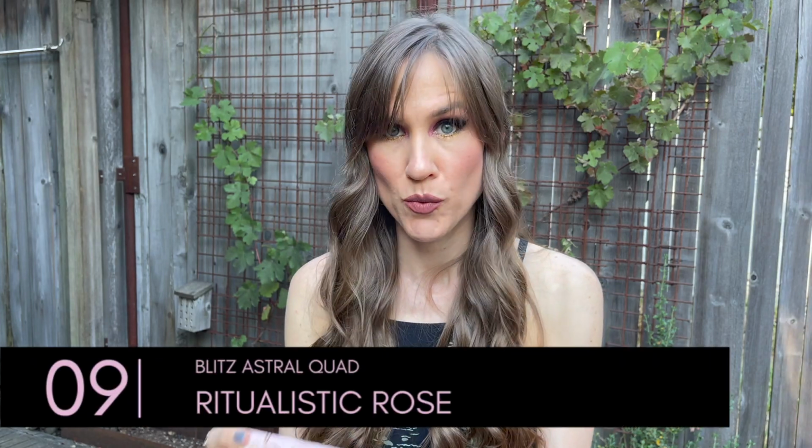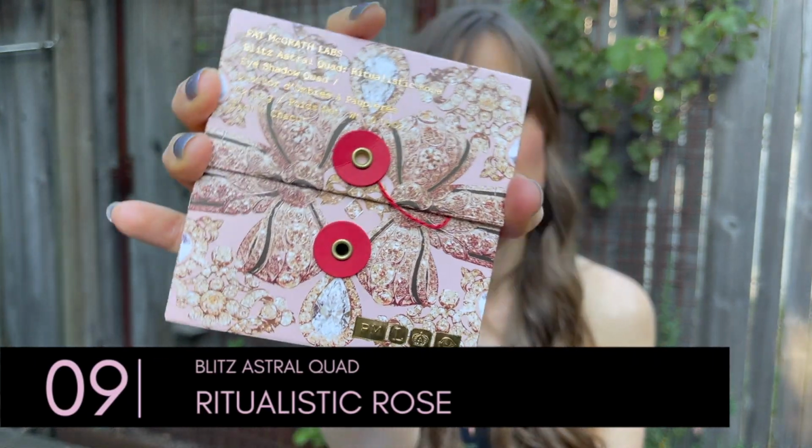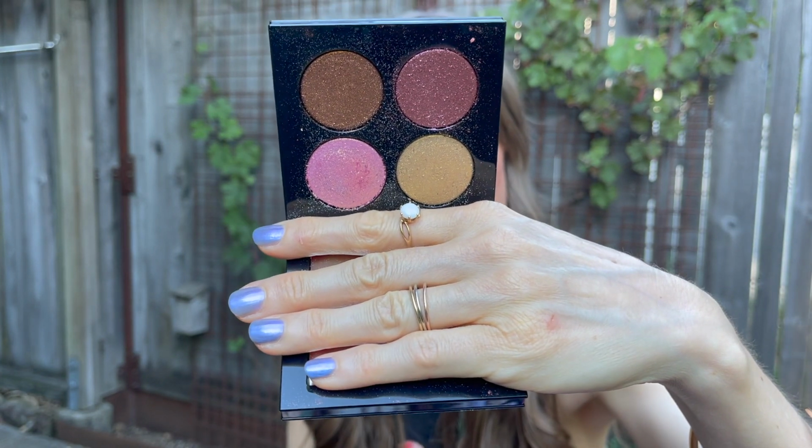Okay, so in 9th place, this is one of the BLITZ Astral Quads from the year before, the 2019 holiday. And I did look on her website and they did look like they were all available as of today. And this one is called the Ritualistic Rose. It looks like this, the packaging. Her packaging is always so pretty. And the quad looks like so. I really, really love this goldish pink color.